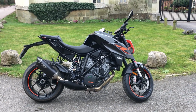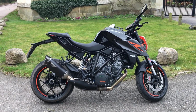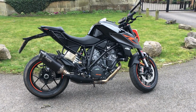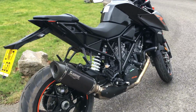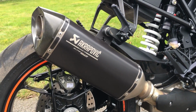Electronics wise, of course, it's got all the riding modes and stuff. This one's also got the cornering ABS, the Bosch system, and also what they call corner entry traction control. Not quite sure what that means or does, but it sounds impressive. It's got the slipper clutch as well, so it means you can sort of abuse the bike if you want to, and the back end stays under control. Let me just show you the Akrapovic end can that's on here. Just sounds really nice.